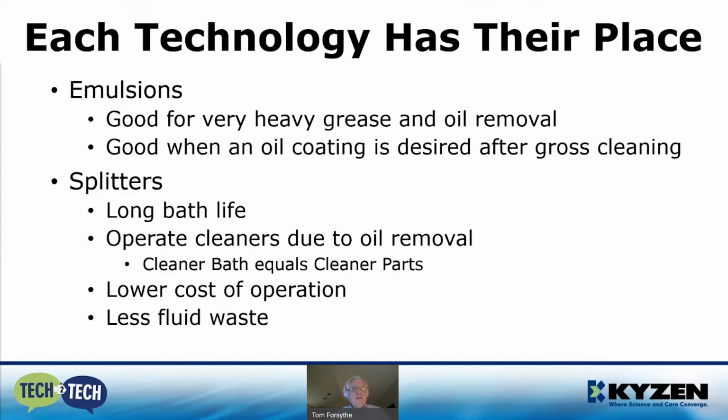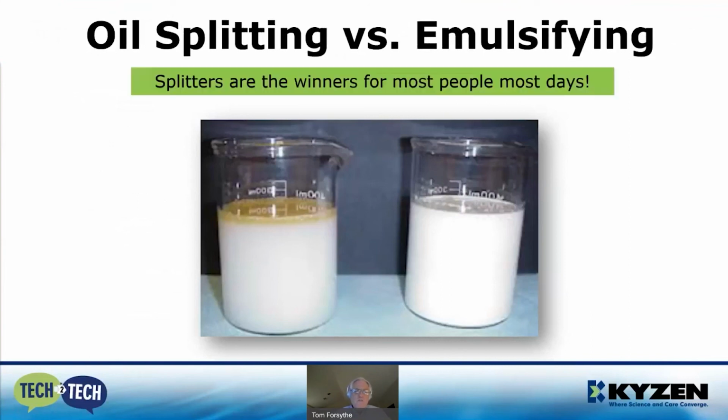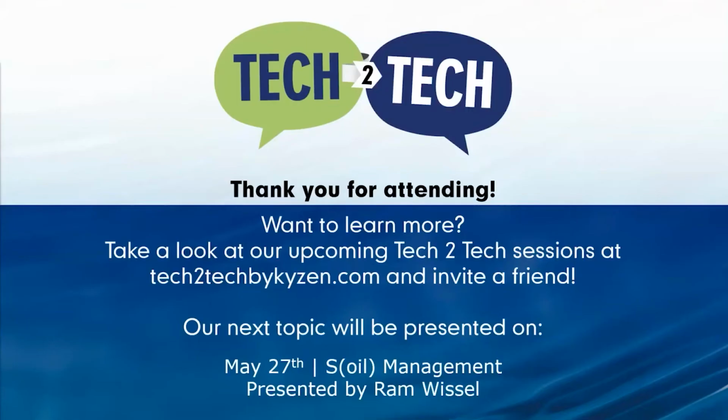Because you're able to take the contaminant out, the tanks tend to last and they don't load. Because you're taking out the oil, the process itself runs cleaner and more effectively. A cleaner bath turns into cleaner parts. And because of that long bath life, you have fewer change outs. Fewer change outs mean you buy less cleaning material, which is a lower cost, and you have less waste disposal, which is also a lower cost. So when we come around to asking which way is the way to go between oil splitting and emulsifying, while they both have their roles, splitters are the winner for most people these days. They tend to be the technology that helps people get there, although the emulsion products really have their place. With that, I'll hand it back to Chelsea and we'll see if we have any questions.